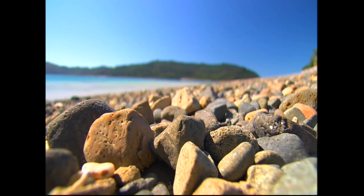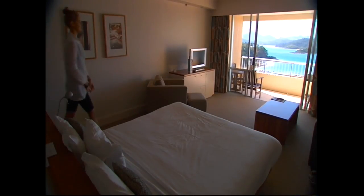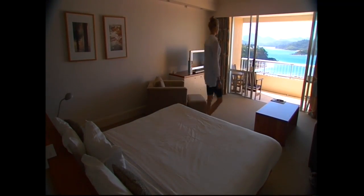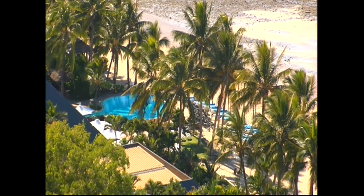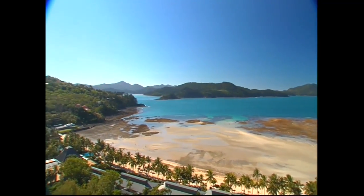Sunsail is the only yacht charter company based on Hamilton Island. It's a great location for a stopover, either pre or post sailing adventure. There's accommodation to suit all budgets, including the Reef View Hotel. The views, well, they are jaw-dropping.